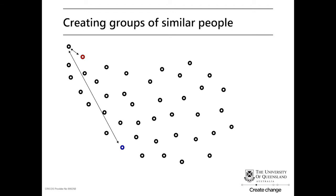Are they closer to the red one or the blue one, right? And they're closer to the red one, yes. So we're going to put the red one to the red one, yeah? And then we're going to take the next consumer, red or blue? Red. Still red, excellent. And we go every single one, blue, right? Good, and we go until the whole data set is allocated.